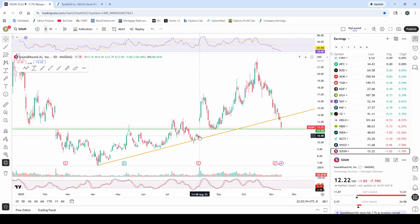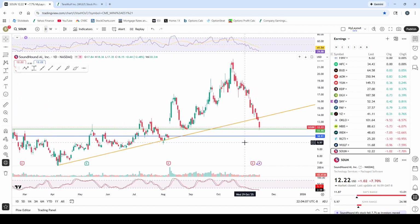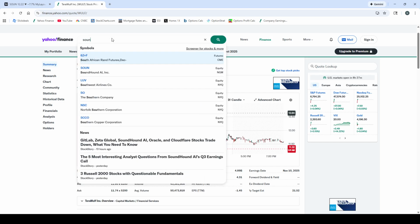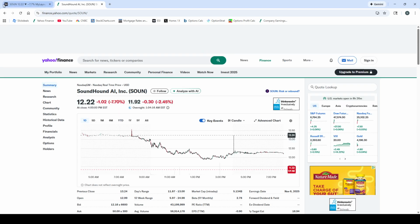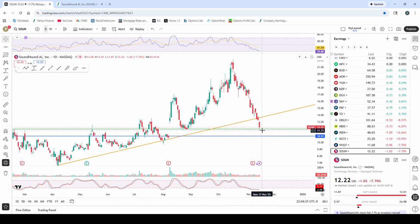However, I see there is a gap here at 11. So 11 might actually be the last level it will hit. So we don't know. Let's check the overnight session for South Hell. So 1190 is right. You see the green line is actually 95. So it actually hit again to test. Well, it might come down a little bit more, not much more, I believe, to close this gap right here. And then I expect it to come back and test this orange line. Okay, and that is right at 14.